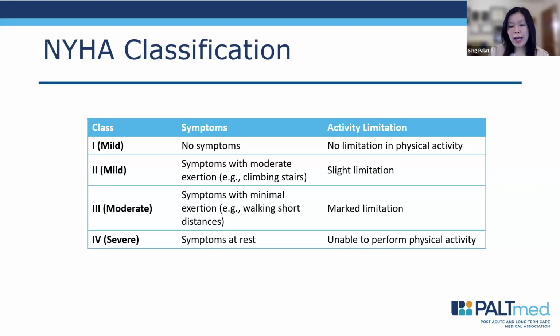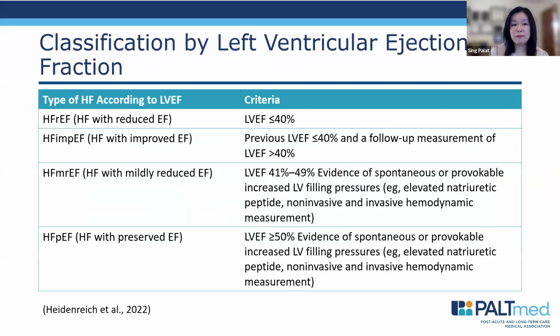Thank you. And what about those acronyms like HFpEF and HFrEF? Sure, yeah. So heart failure is also classified by ejection fraction, which is the percent of blood being pumped out of the heart with each beat. HFrEF is also reduced ejection fraction. That means the heart pumps less than 40% of blood with each beat. HFimpEF, or improved ejection fraction, means the heart previously had a reduced ejection fraction, but it has improved significantly over time. And then HFmrEF, or mildly reduced ejection fraction, is when the ejection fraction is between 41 and 49%. And HFpEF, or preserved ejection fraction, means the heart pumps 50% or more, but its filling function is impaired.